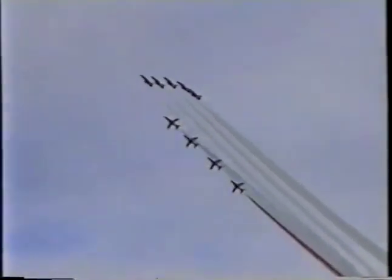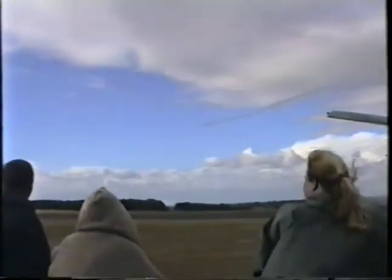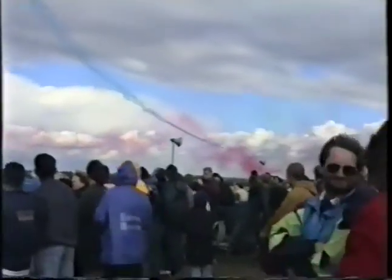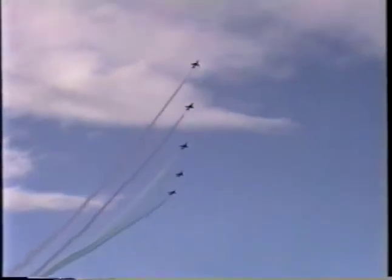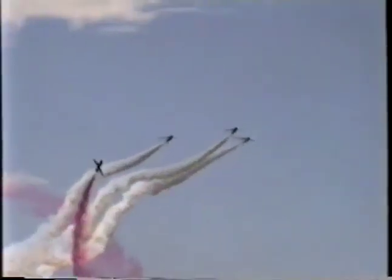As they now roll and split, right at the back is Red 9 Squadron Leader Benny Ball, who did his last season before returning to operational flying. Roll upside down in close formation to join the fun.